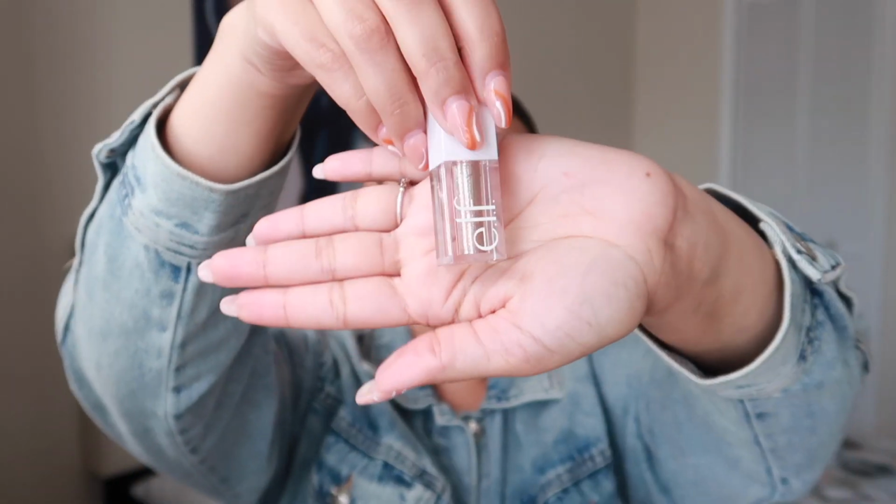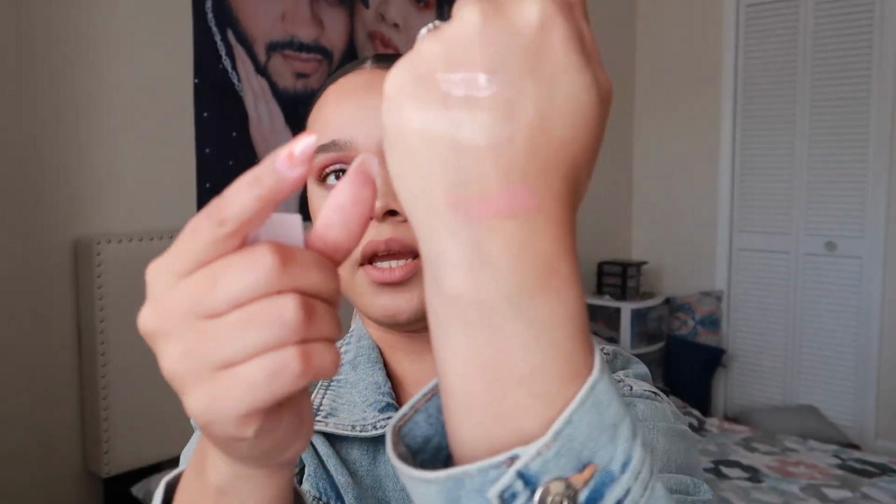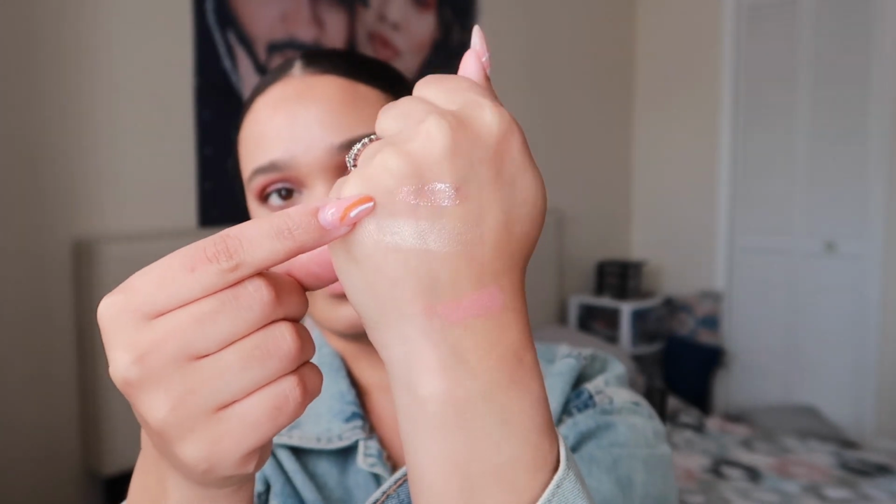Liquid eyeshadow, I've been loving the e.l.f. in the shade Flirty Birdie. This is how it looks. This is very affordable as well, and this shade is beautiful. It has glitters in it and it's just very beautiful, and it looks beautiful on the eyes.